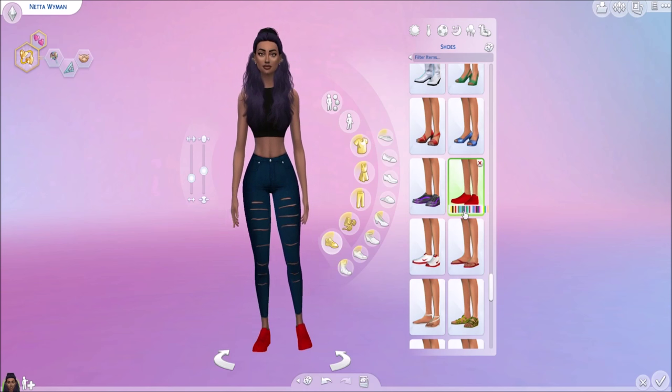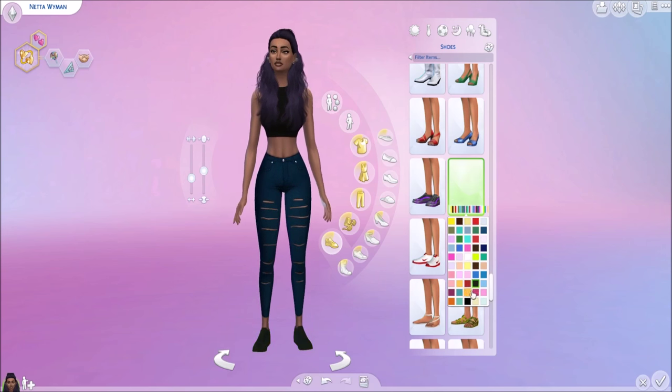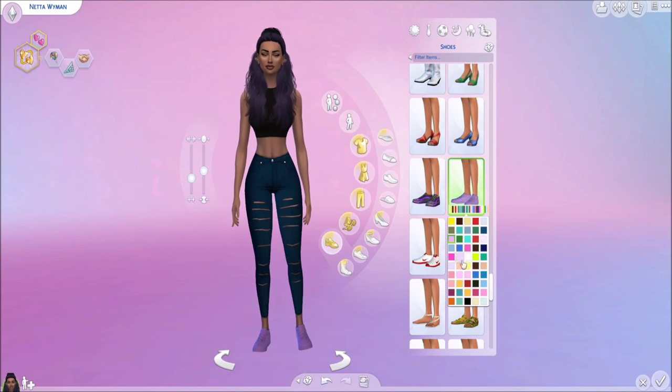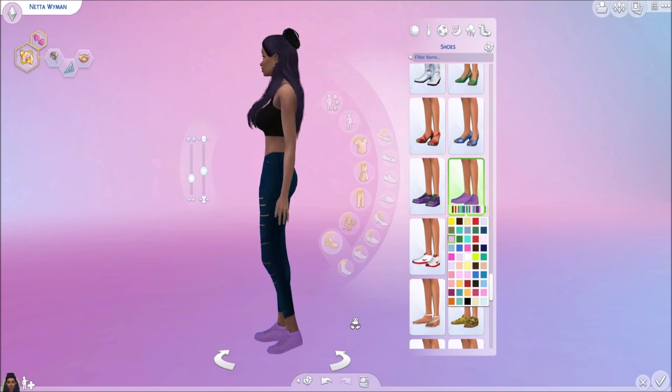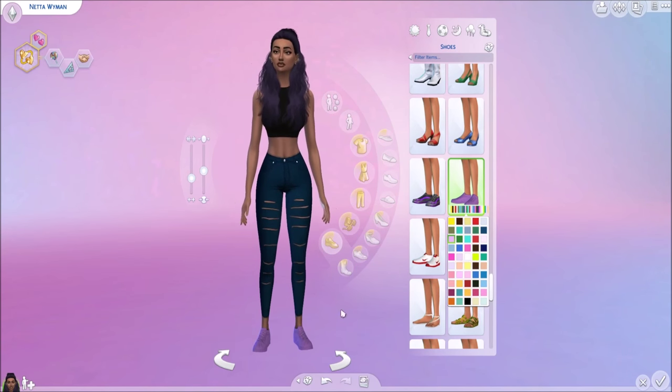Moving on to shoes, these shoes are called the Superstar shoes, and I just think they are so cute. They come in so many different colors, like a billion and a trillion different colors, and they are really cute. I wish we could zoom into them, but this is what they look like.